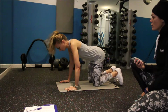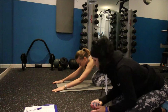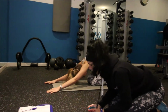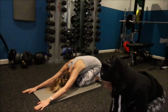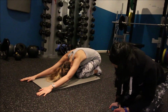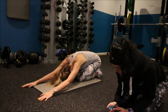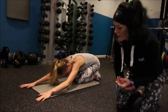Relax. Go to child pose. Exactly, and relax. So 15 seconds, okay? Just relax. Good. Perfect. So this one is okay. No pain, like zero pain, or just a little bit? No, zero pain. Perfect. Okay, so we're going up.